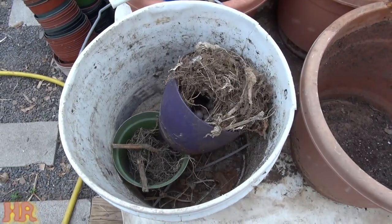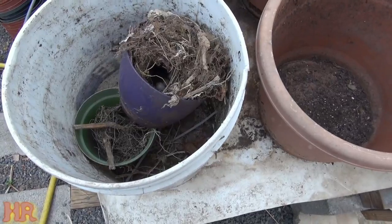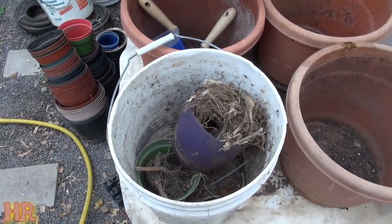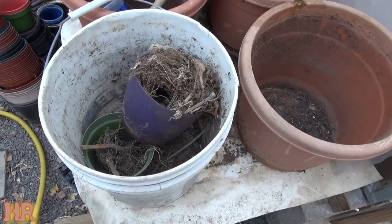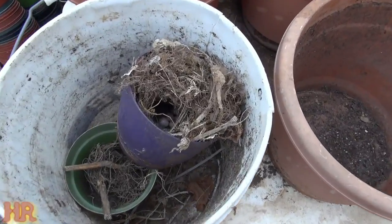So I'm not gonna bother it. I'm gonna let her hatch them, and then I'm gonna have to move it once I start getting potted up here, but I'll try to be very careful. But yeah, she's one of the creatures that were eating my seeds.